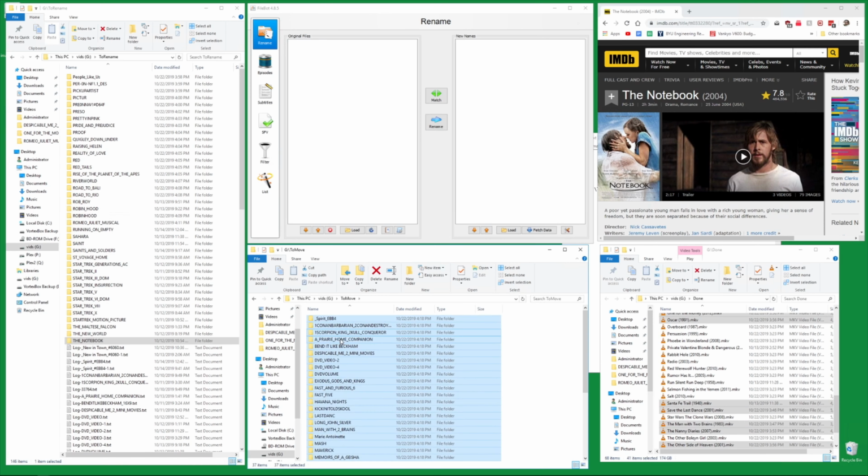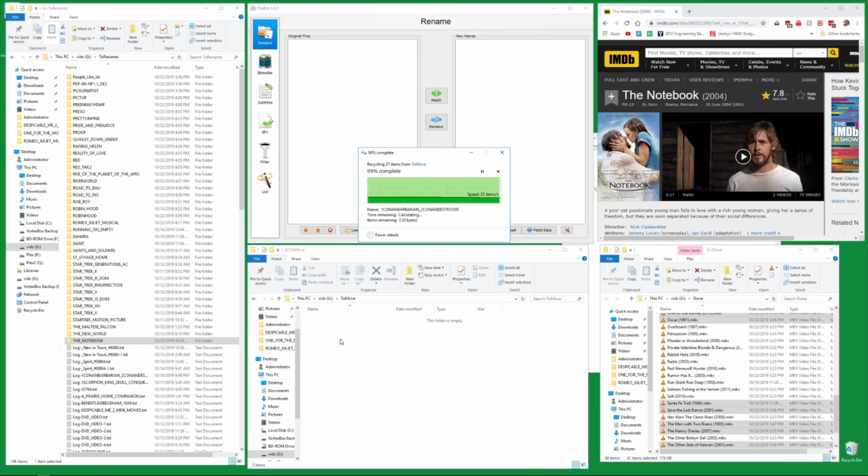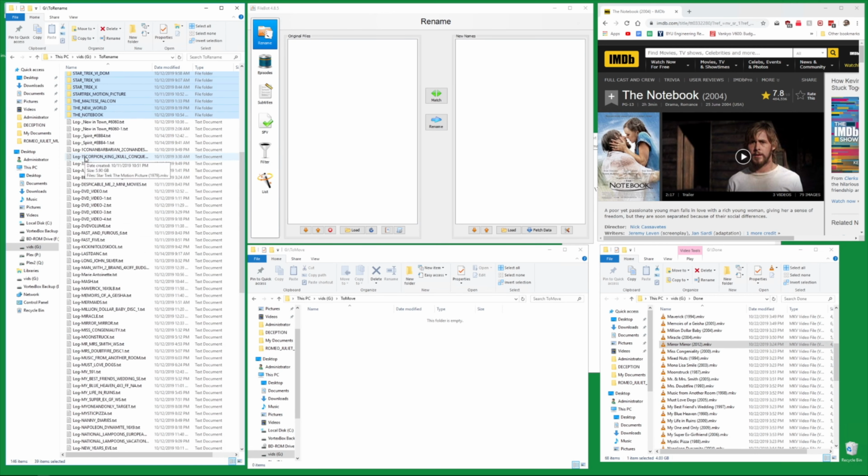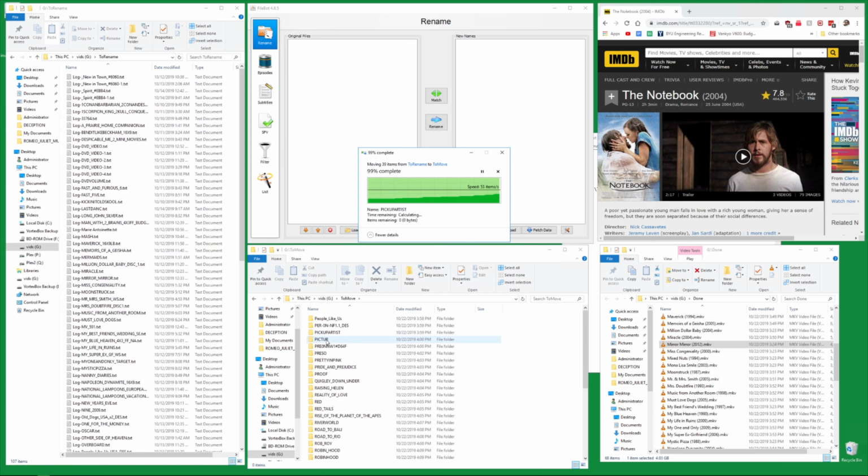And you can delete them now if you want to. You can delete the To Move folder if you want to now, if you're completely done with it. But if you still have more to do, then don't delete that folder yet. And that's basically it. I'm now going to do this to the rest of the folders that are in the ToRename side, and then we're done.